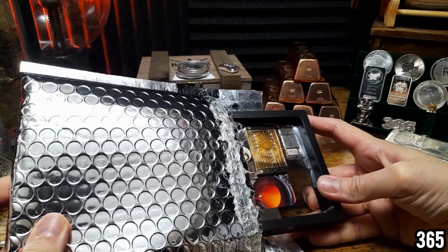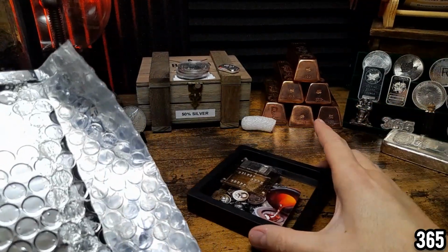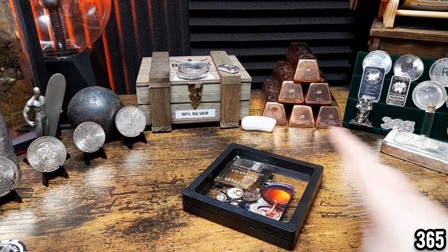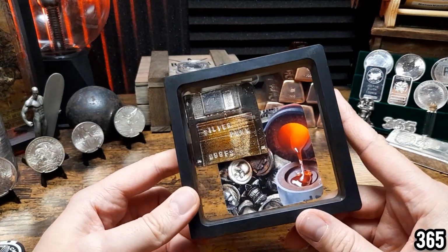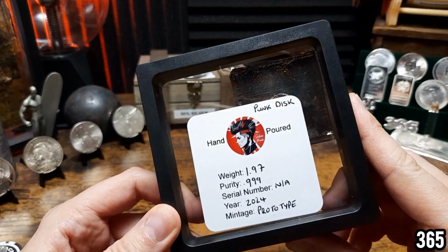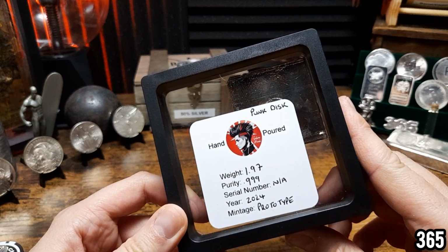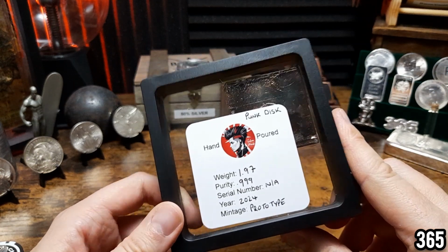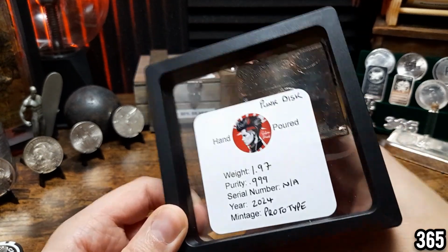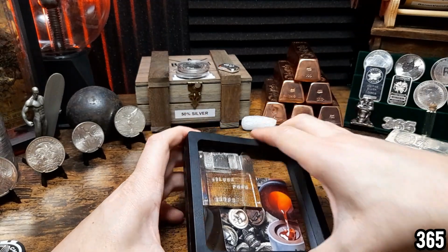But look at this. Wow. He's actually put it in a very similar container display case to the one that PowerCoin used for theirs. Now look at this. He's got the COA in there as well. So you can see it says Punk Disc Hand Poured 2024 Prototype. So this is the only one that's currently knocking around. And you can see weight is 1.97. I'm guessing that's troy ounces. So just under 2 ounces of silver.